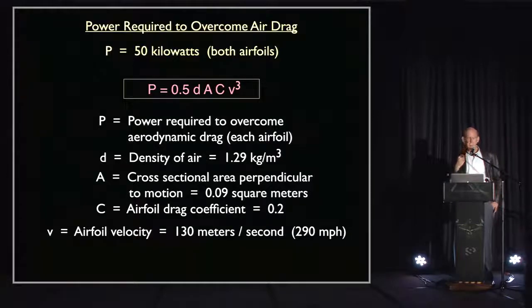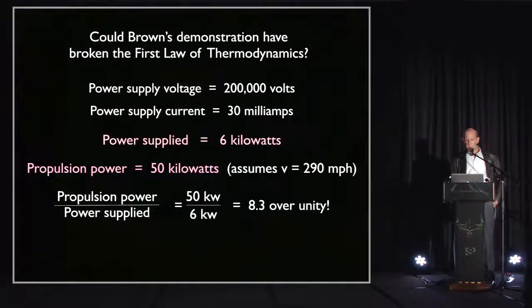Now, I decided to look at the air drag on this and got the standard equation for air drag. We know how much power he was putting in from his voltage and current. And you figure what power is required to overcome the air drag at a given velocity. It goes according to the cube of the velocity, this equation here. So plugging all these in, suppose the velocity was 290 miles per hour, so that's in the hundreds, like Interavia was saying. Then Brown would have been supplying 6 kilowatts to power a disk, but he was getting propulsion power of 50 kilowatts. So over 8 times over unity.